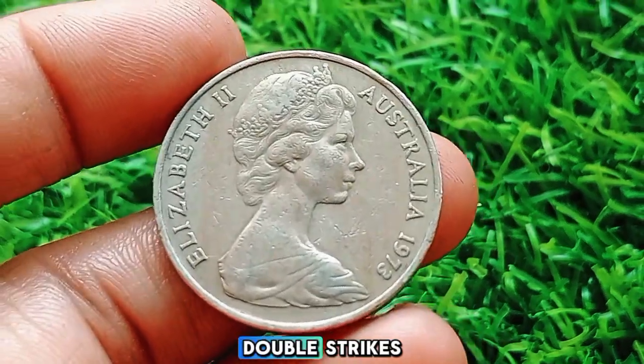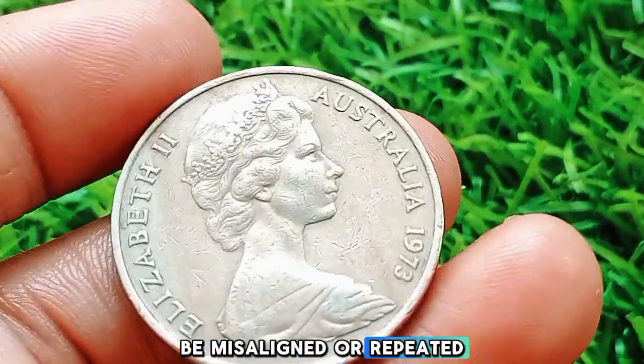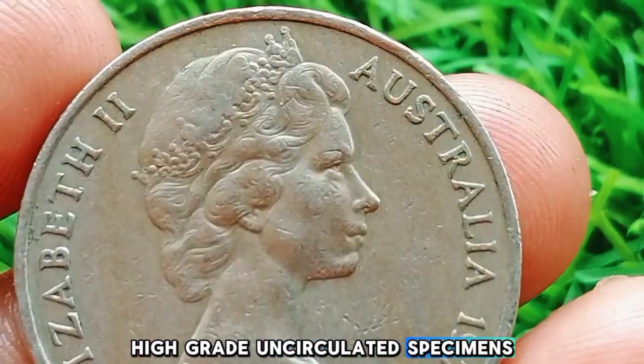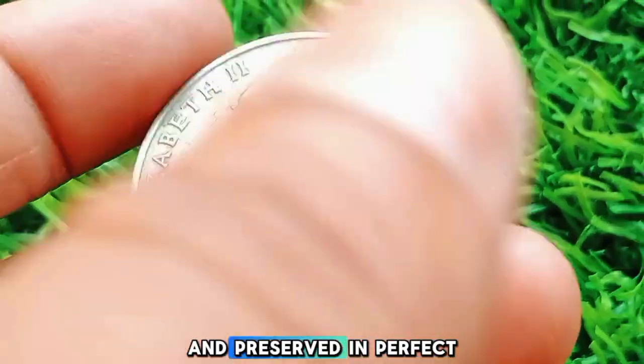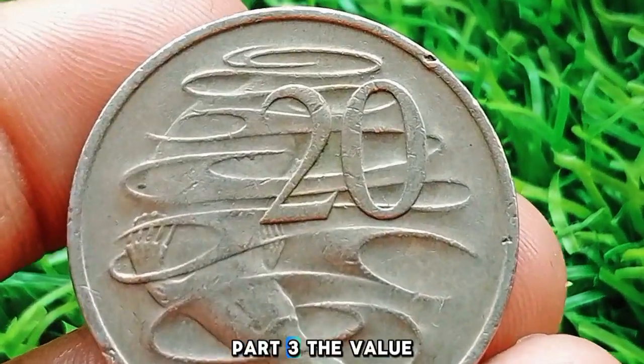Off-center strikes or double strikes. These extremely rare errors cause design elements to be misaligned or repeated on the same coin. High-grade uncirculated specimens, a small handful of 1973 coins that were never circulated and preserved in perfect condition, are worth massive sums to collectors.